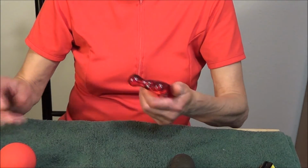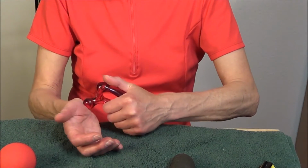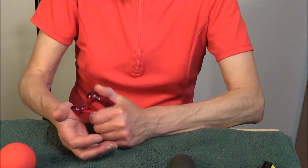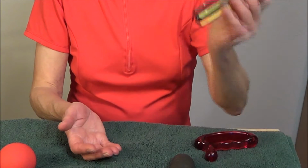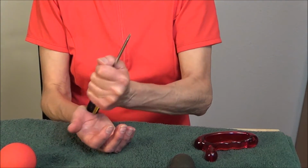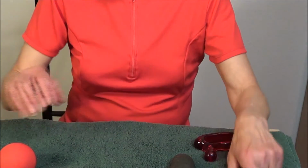There are tools you can buy. This is a massage tool I've had for a long time. I never really liked it much, but you can get things like this at different stores that sell bath products. And you could use the blunt end of a tool. This is a screwdriver. It doesn't fit my hand very well, but you get the idea. There's lots of different things you can find to use to work on that thumb.